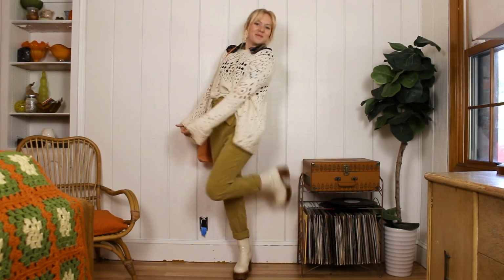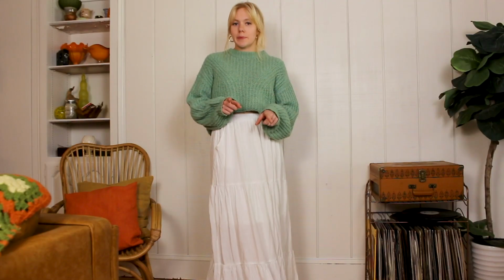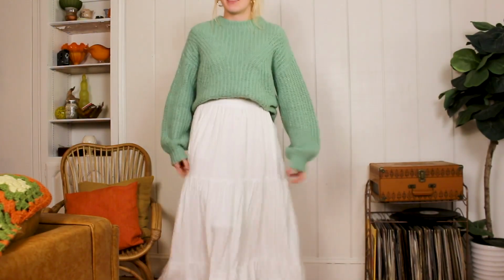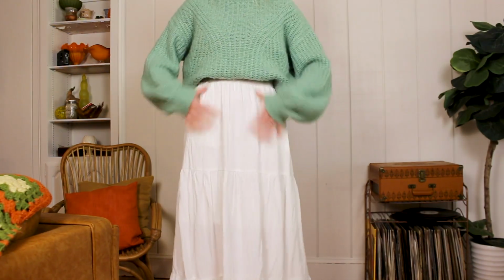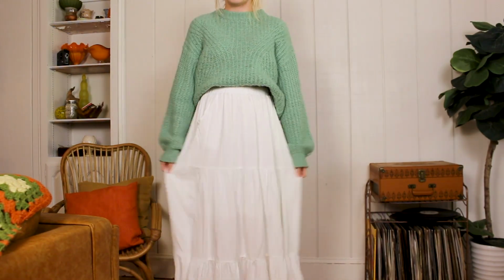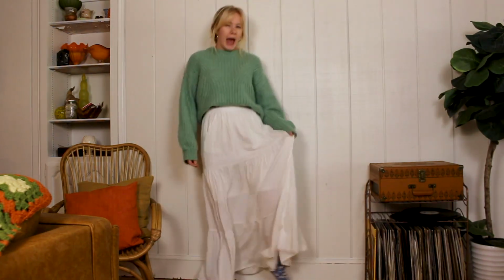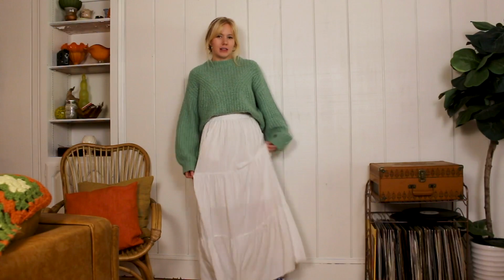Let's keep styling. I'm honestly surprised by how many bottoms that I found because I don't typically find a ton of bottoms that I am in love with or that I've been looking for, but I've been looking for a white tiered skirt like this and I finally found the perfect one. So I love this skirt. It's just simple, has these beautiful tiers, elastic waist, and it's a little more sheer, but it is lined, and I kind of like that the sheer adds a funky detail to it at the bottom here.